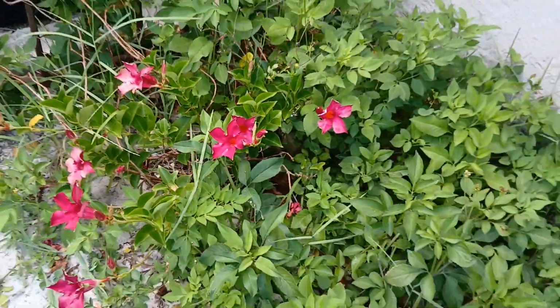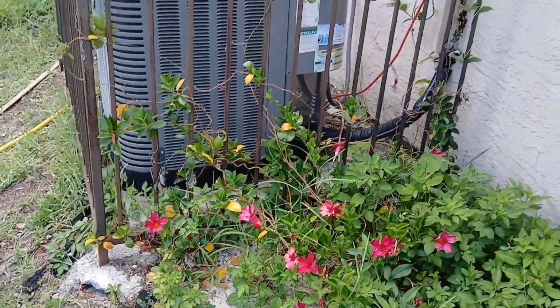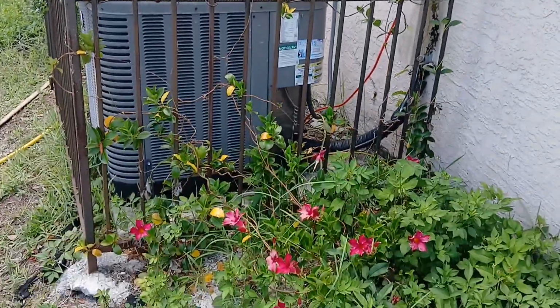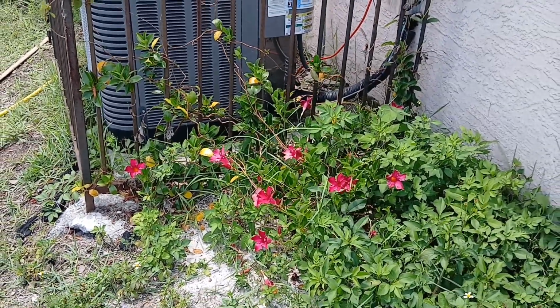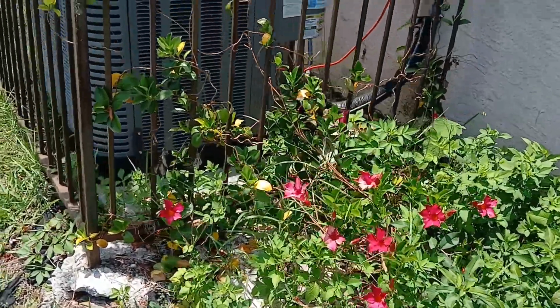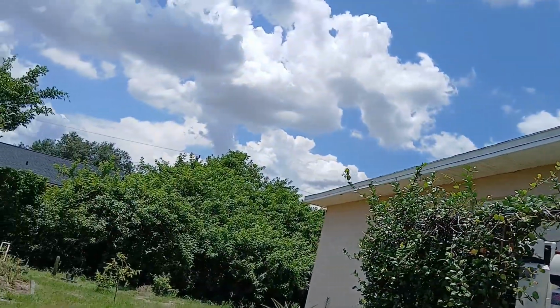You'll see the weeds are taking over. I really need to get in here and get some mulch. It hasn't really grown too much as far as the vining goes, but it is producing a lot of flowers. This is my first year having this plant, but I assume it will start vining after the blooms are all done for the season. Here's my jasmine, looking beautiful.